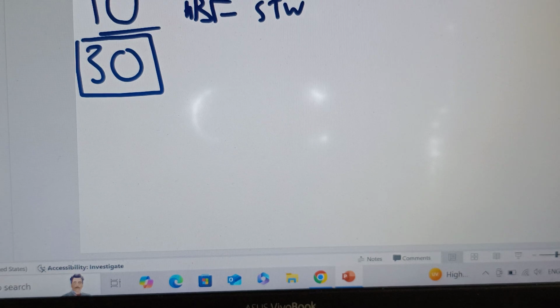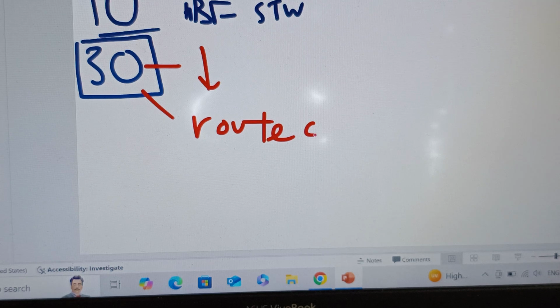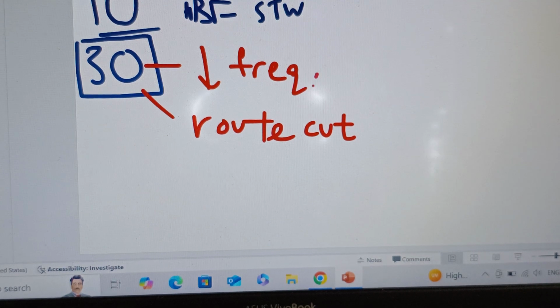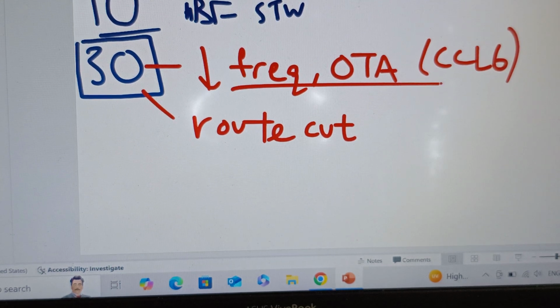And when I say rationalization, I don't necessarily mean just a route cut. It doesn't always have to be a route cut. It can be just a drop in frequency, or going on time adherence, or OTA in short. So that's the two things that come to mind when you're talking about bus rationalization. And in any case, after CCL 6, realistically speaking, I think only this is going to happen.